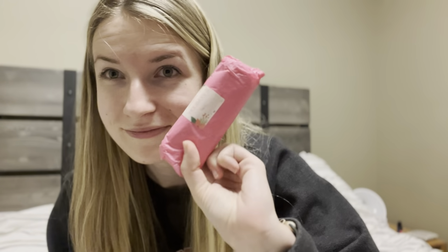All right. Last but not least, I want to open my day two. Yay, I'm so excited. So this is day two of my Polka Dot Creek speckled advent. It's a 12-day advent. So if you have a speckled 12-day advent from Polka Dot Creek, this is your chance to look away if you haven't opened yours yet.